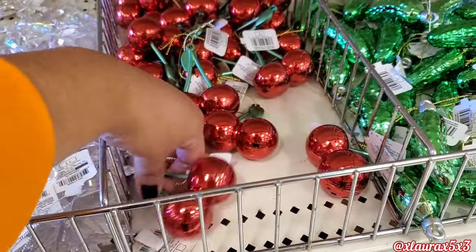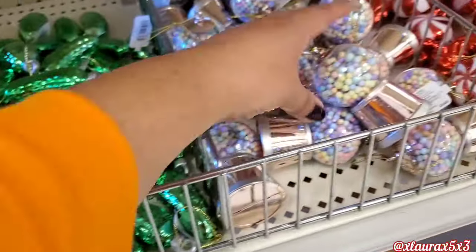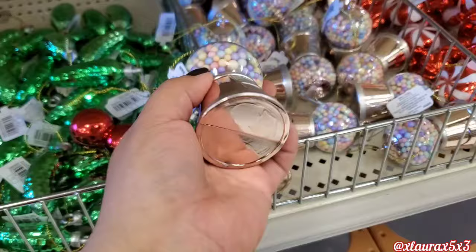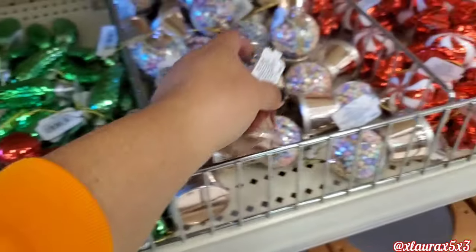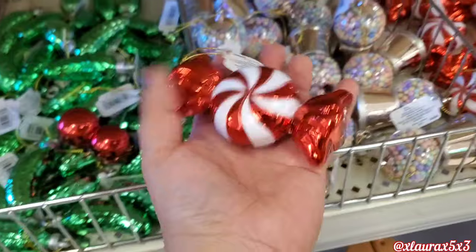They also have the cherries, the pickles, if you do that tradition, the gumball machine. These are all $1, guys. And then a peppermint candy. This one's my favorite. Beautiful.